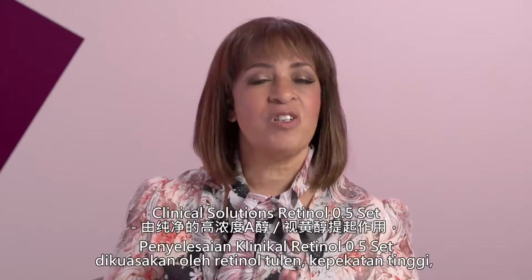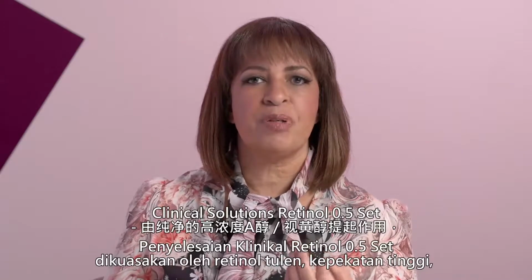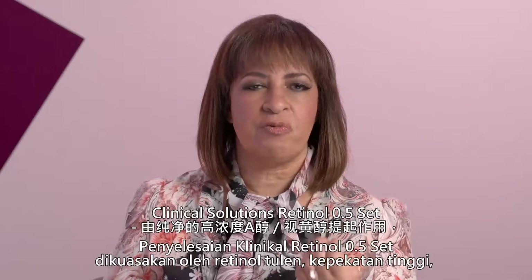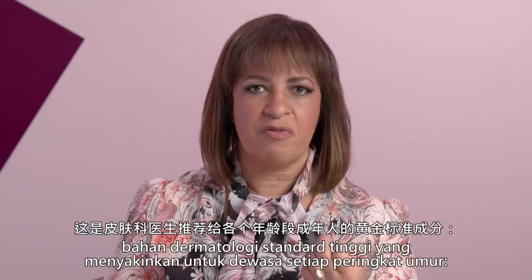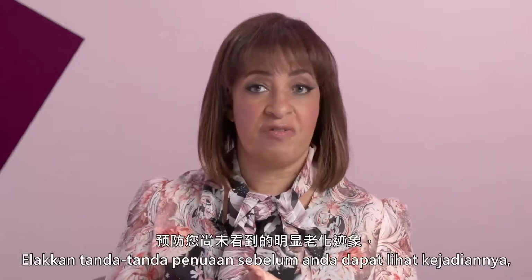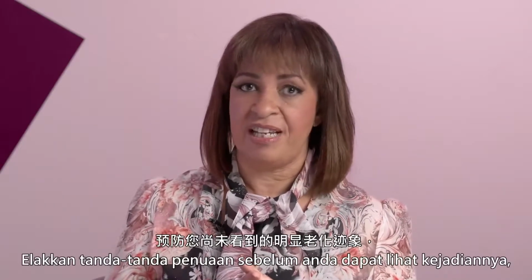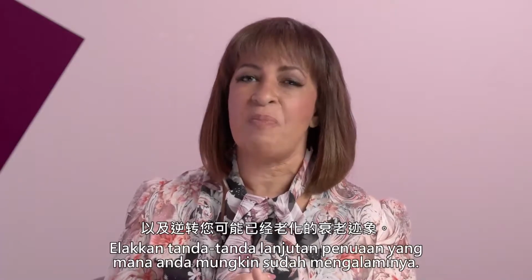The Clinical Solutions Retinol 0.5 set is powered by pure, high-concentration retinol, the gold standard ingredient dermatologists recommend for adults of every age to prevent signs of visible aging you haven't seen yet, and also reverse advanced signs of aging you may already be experiencing.